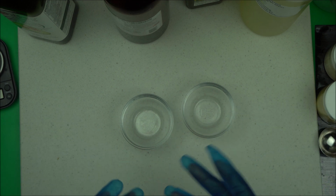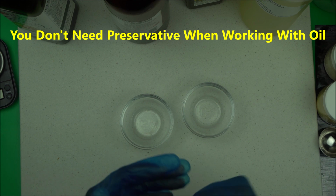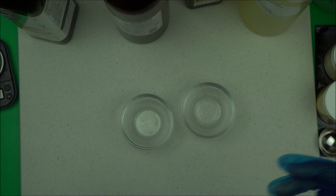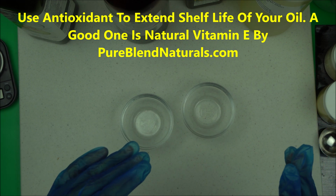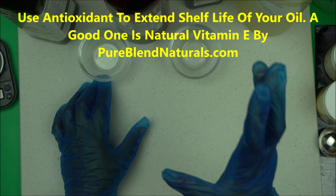preservative. I do see a lot of you that ask me, what kind of preservative can I use for my hair oil? When you're only using oil, do not use preservative, use antioxidant. A good antioxidant to use for your DIY is natural vitamin E, provided by pureblendnaturals.com. Natural vitamin E is your antioxidant of choice when you're making DIY products, especially when you're making oil products.